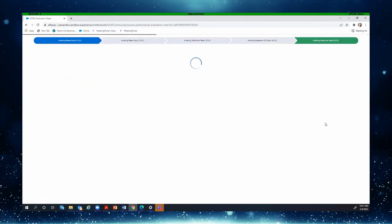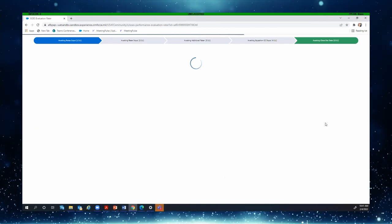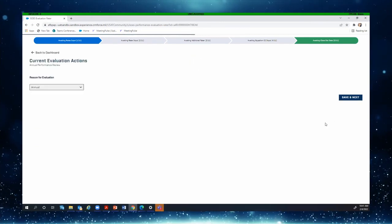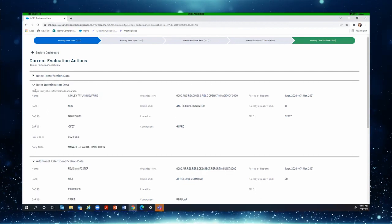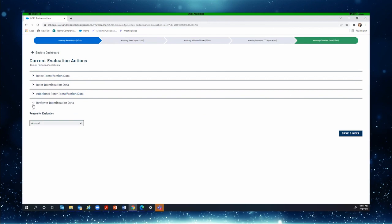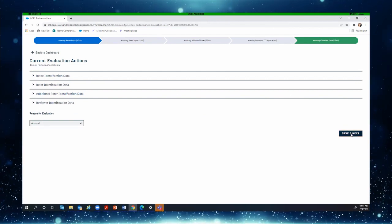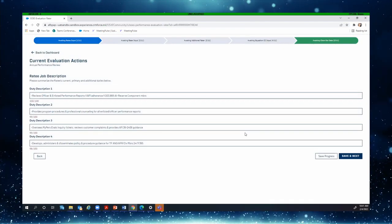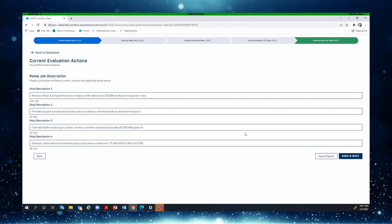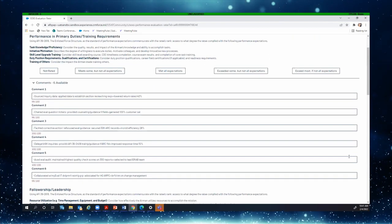And this one, again, for time purposes, we have gone ahead and put in bullets. However, you can see that the ratie input up at the top is still blue, which means that she has not gone in and put in any of her comments. But I, as the rater, can still go ahead and go in and start the process. So again, you want to make sure everything looks good. Again, it's going to give you the character limit. So again, same as before, make sure all the duty description looks good.